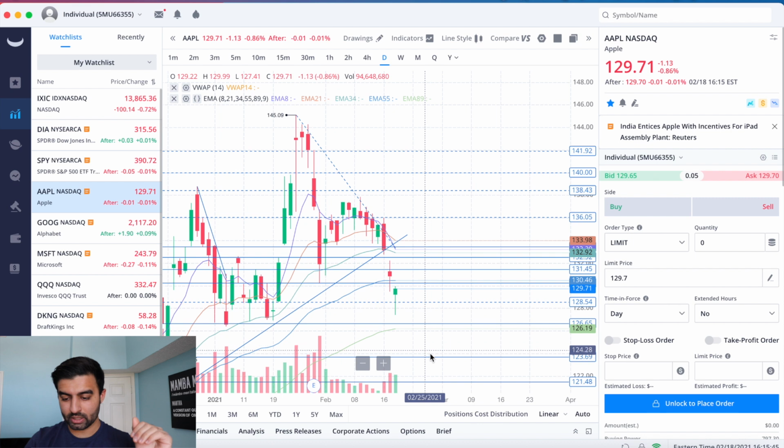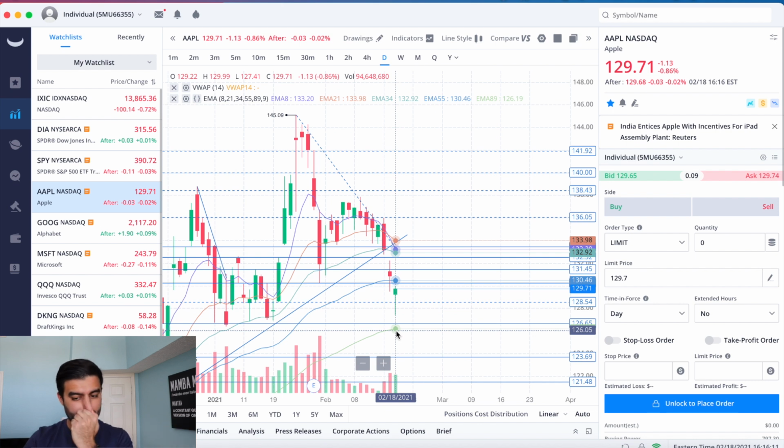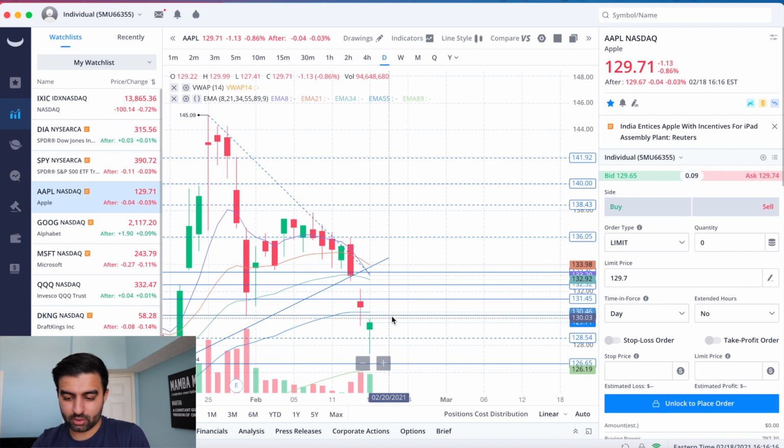We've got this 128.54 level that we saw hold up as really good support a couple different times throughout the course of the day. Then we've got this 126.65 as our next level of support, and then we have the 89 EMA at 126.19. Those are the levels that I'm watching on the downside: 128.54, 126.65, and 126.19.